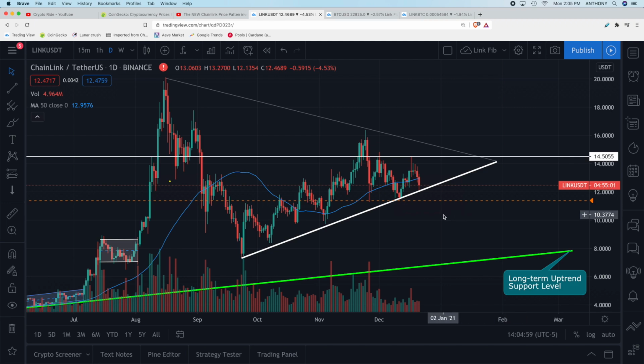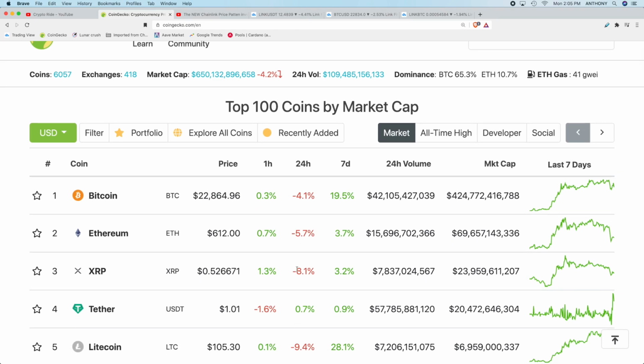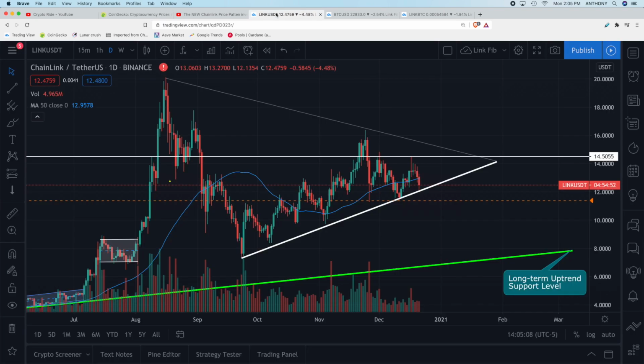I do think with a falling market as a whole, it's possible for Chainlink to fall that low again, and I will go on the record and say that for us. I think that could be possible within the next 48 hours if Bitcoin continues to decline and take the altcoins with it.